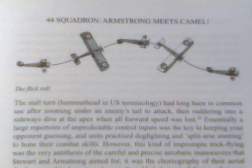Just as an aside from the Fool's Gallery, in 1960 when this book was written, yeah, might have been a correct statement. These days, 2020, the flick or snap roll, which they used to call a barrel roll, it's very, very common at air shows. It's very, very common in aerobatic displays.